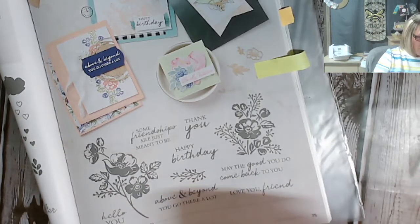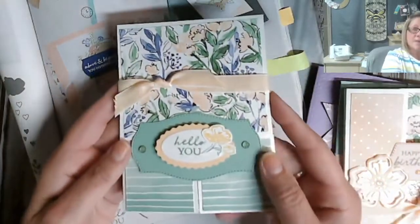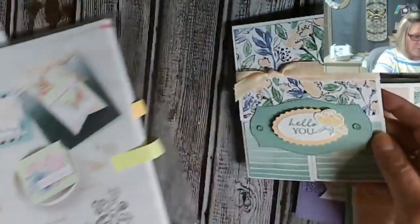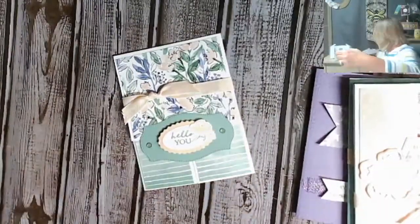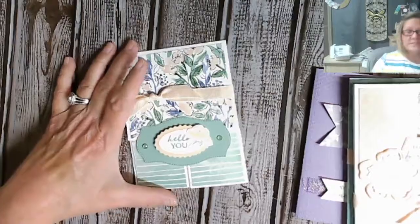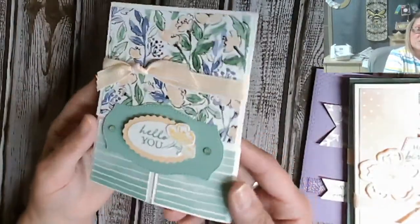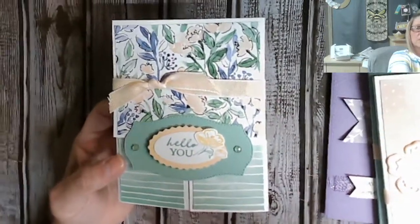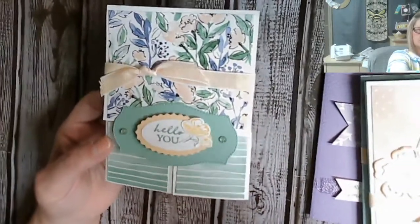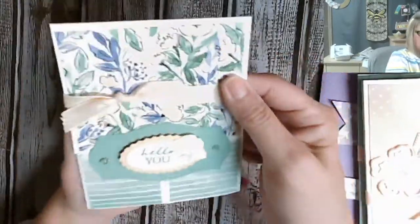So there's 4 cards here. It's a fun fold, and I think it's best if I share them right here so that you can see. Now this will not be one that includes a stamp set, so you will need the stamp set, any die cuts, punches, any embossing that is done for you.